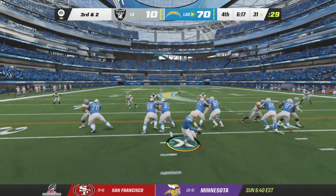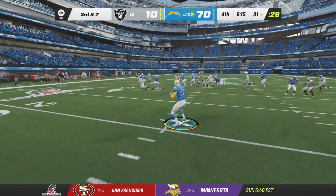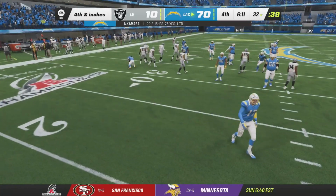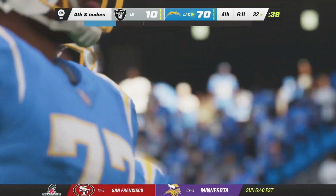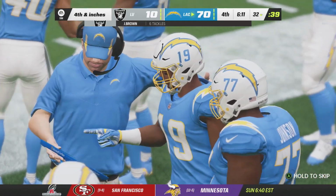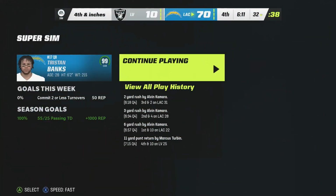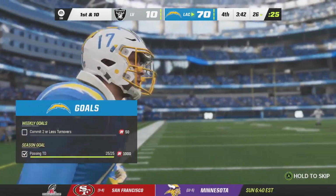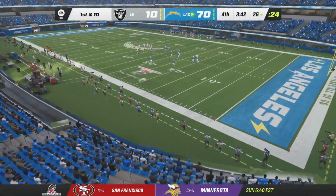And now they're in the hurry up. Here's Kamara trying to run for it. And boy, he is very close to a first down, but from where they're spotting that football, he's going to be a foot or so short. Give him a couple on the run as it brings up a fourth down. The offense for Los Angeles returns to the field.